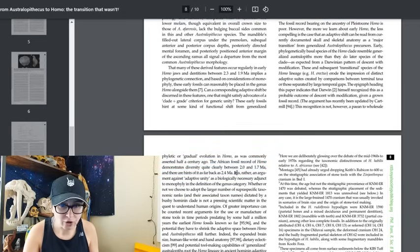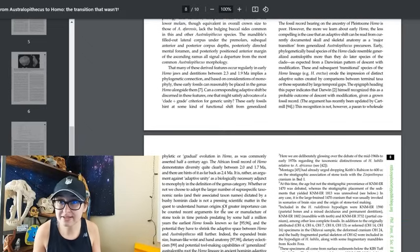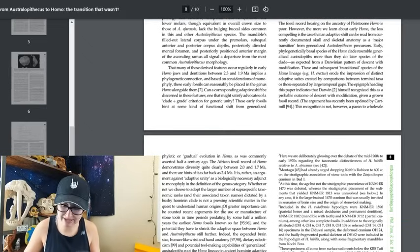It is rather an argument against adaptive unity as a biologically necessary adjunct to monophyly in the definition of the genus category. Whether or not we choose to adopt the large number of super-specific taxonomic ranks and their associated taxon names dictated by a bushy hominin clade is not a pressing scientific matter in the quest to understand human origin. So he's like, where you put them is ultimately pointless. The most important thing is to actually look at the change that's occurring. Like, what do the specimens present, not what are they called?